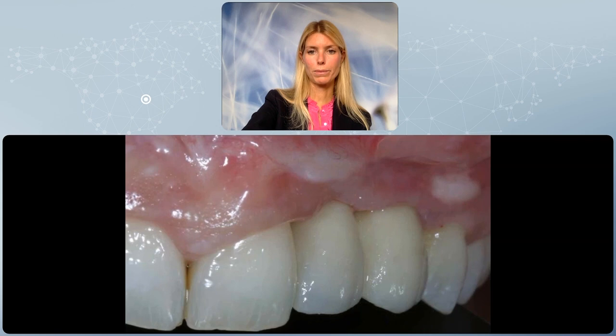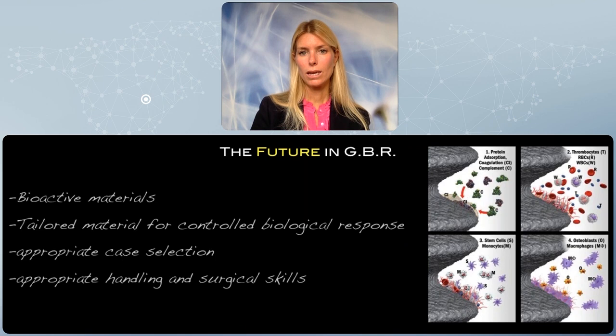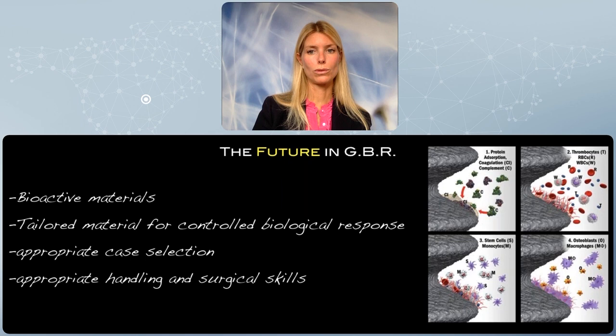Now, in order to conclude, the technology that we have around us is exceptionally exciting, because we are faced every day with exciting technologies, whether it's bioprinting or 3D printing of organs. And certainly what I see in the very near future in GBR, given that we are looking into different mechanisms, as I mentioned at the very beginning, is to be able to use in an everyday manner bioactive materials for our patients, possibly even tailored materials for controlled biological response. And I'm thinking of tissue engineering concepts.